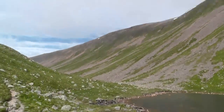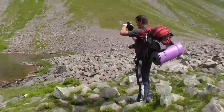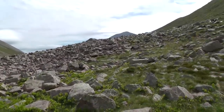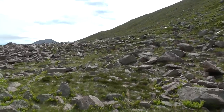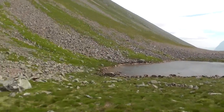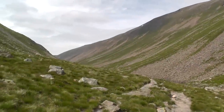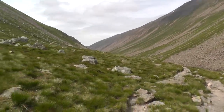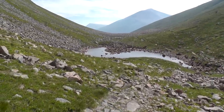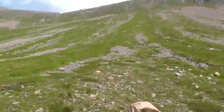So we're back at Lurcher's Crag. Thank God. This will be some terminal moraine from a glacier. So, we're well on our way now. There's Lurcher's Crag. So these are the pools of Dee, the source of the River Dee. This is Lurcher's Crag.